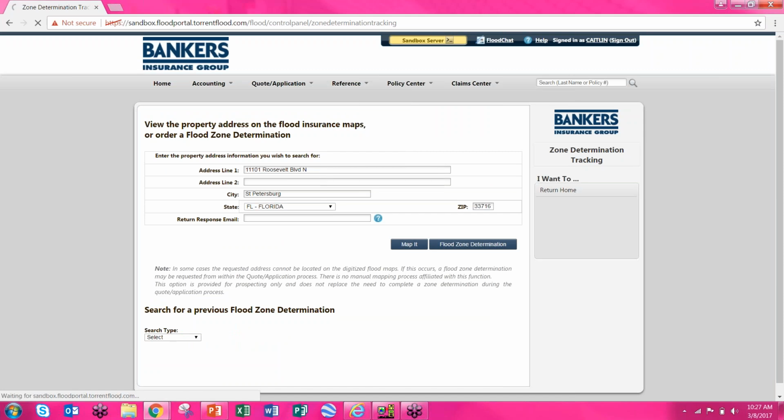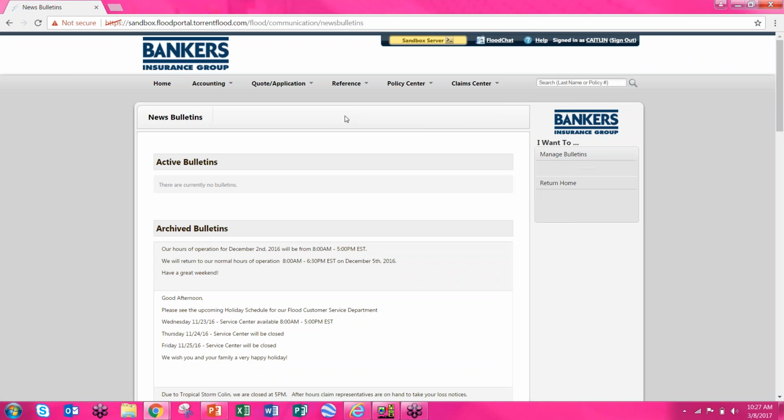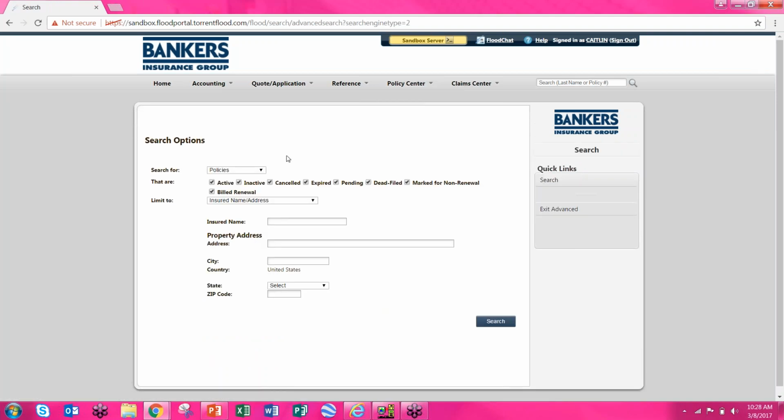Okay. And then news bulletins. This is any information that gets updated in our office, such as our office closing hours, or if there's new information coming along, they will update this information through here so you can keep in contact with that. And the next section is our policy center. Underneath find policy, endorse policy, cancel, pay a renewal, and report a claim, you're all basically going to pull up the policy information the same way as you can see here.